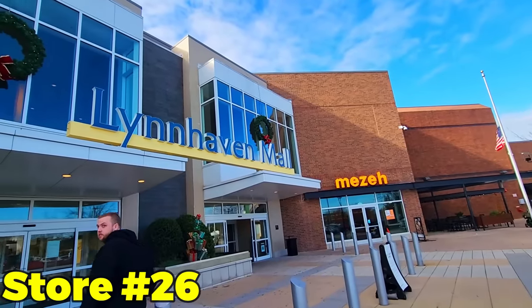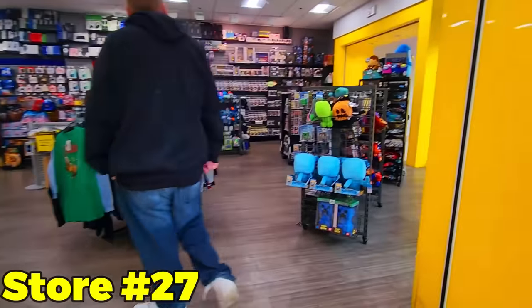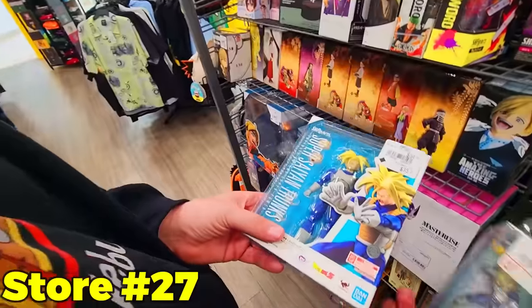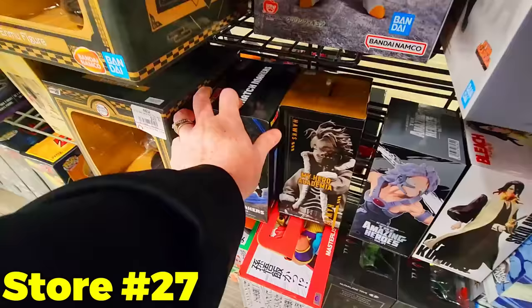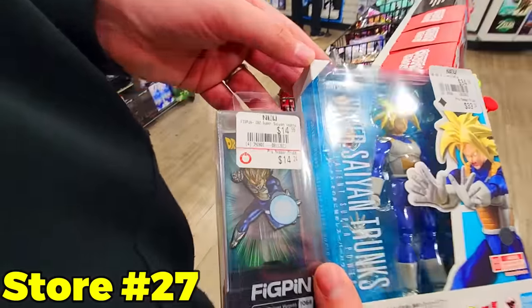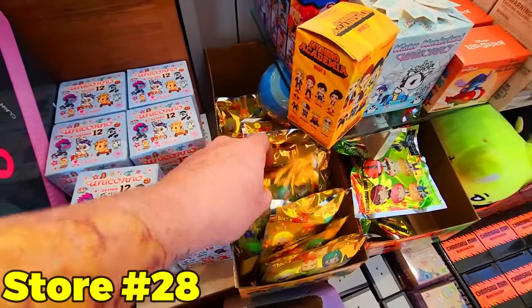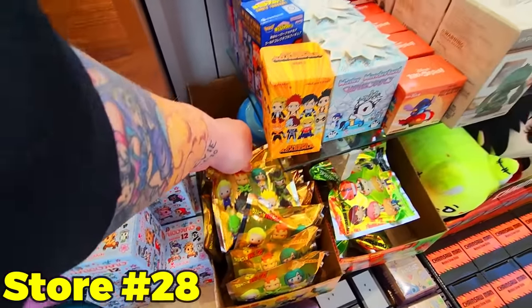Next, we went into the local mall and headed right into the GameStop by the door and didn't expect to find anything, but actually found the new release of the SH Figuarts Super Saiyan Trunks and a Vegeta Figpen we didn't have and another Goku, but no Oob. Where is this Oob at? Then we went into Hot Topic and just grabbed a couple more of those keychains to see if we can finally get lucky and complete our set, because it's really bothering me.